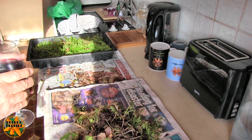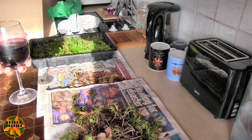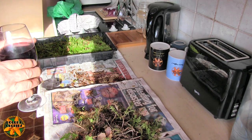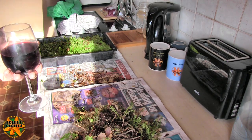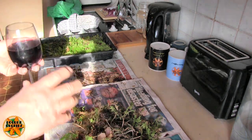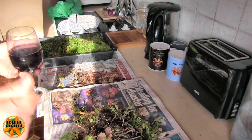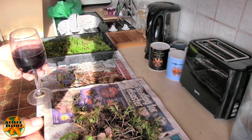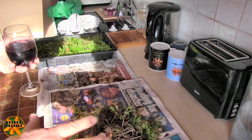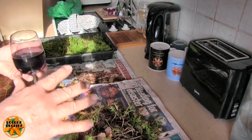Right, so trip out, got some moss, pleased with what I've got. Now it's just a matter of hoping that it grows okay, and that when I use it on the mounts it actually takes and grabs hold and becomes the basis for the mount and the roots to live in. It's about as natural as you can get if you think about it. It's bark, it's got living moss on it, and the plant's got its roots in that moss.